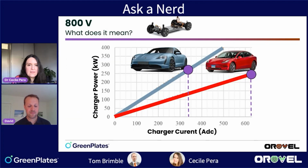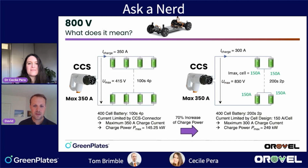hour. So if we move on and now talk a little bit about 800 volts. When we were preparing this talk together, we had a lot of discussion about this 800 volt technology and what it means for fast charging. Obviously, power equals U times the current, so the voltage times the current. But if you can increase the voltage and reduce the current, you also can reduce the losses. That's the basic point. Everyone understands this.